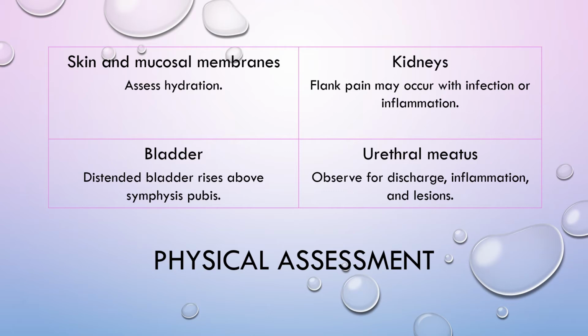We want to assess the bladder for any distension, and assess the kidneys. We can roll the patient on their side or turn them around and percuss that kidney area for any discomfort. We can assess the urethral meatus, that opening of the urinary system, and we're looking for discharge, inflammation, lesions, what could be the source of their discomfort. You may also be thinking this is a urinary issue, and then when we do the examination, we find a sexually transmitted disease that is actually causing that large amount of discharge or inflammation.